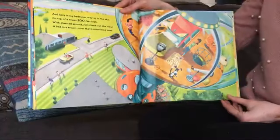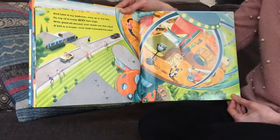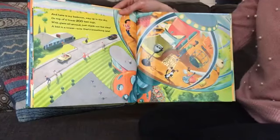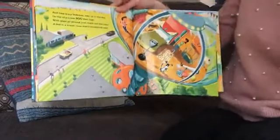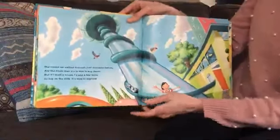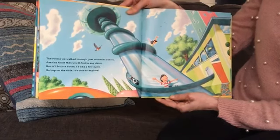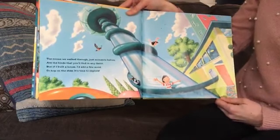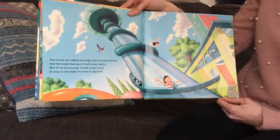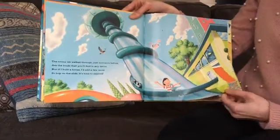And here is my bedroom way up in the sky, on top of a tower 200 feet high. With glass all around, just check out the view. A bed in a tower, now that's something new. The rooms we walked through just moments before are the kinds that you'll find in any decor. But if I built a house, I'd add a few more. So hop on the slide, it's time to explore. Whee!